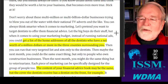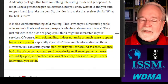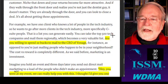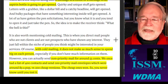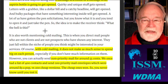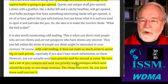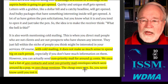The last part, we're going to skip to the end here. The last part is probably the best. He basically argues, and he's got some really creative ideas like a message in a bottle, excellent. But the last thing is, you don't necessarily want to do the high ticket mailing. He said, we sent out a list of 400 contacts and sent 200 by priority mail and 200 in a cheap version. And the cheap versions won.